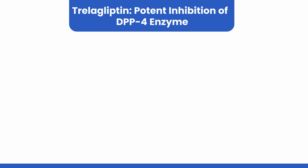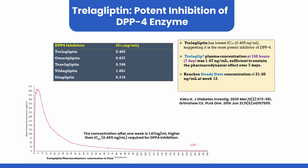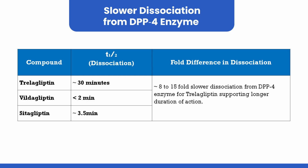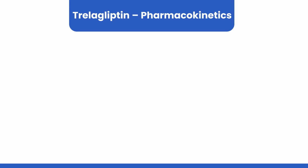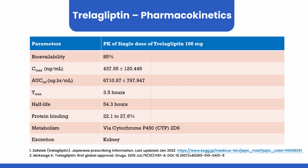Trelagliptin demonstrates potent inhibition of the DPP-4 enzyme, with the lowest IC50 value among its peers. It maintains effective plasma concentration over a week, reaching steady state by week 12. Trelagliptin exhibits slower dissociation from the DPP-4 enzyme compared to other inhibitors, supporting a longer duration of action and enhanced therapeutic effect. The pharmacokinetics of Trelagliptin reveal an 85% bioavailability, a half-life of 54.3 hours, and significant protein binding.